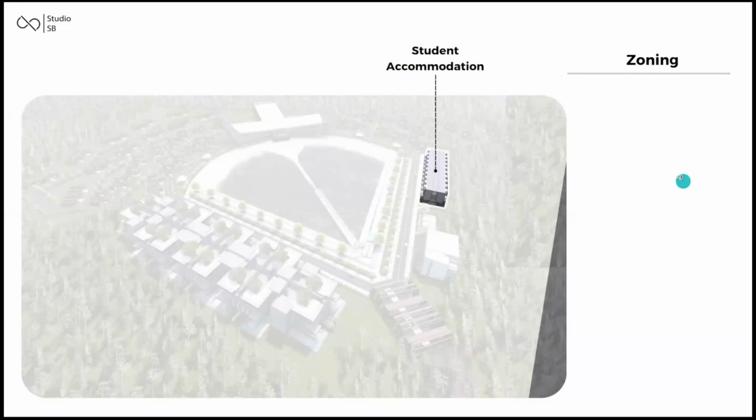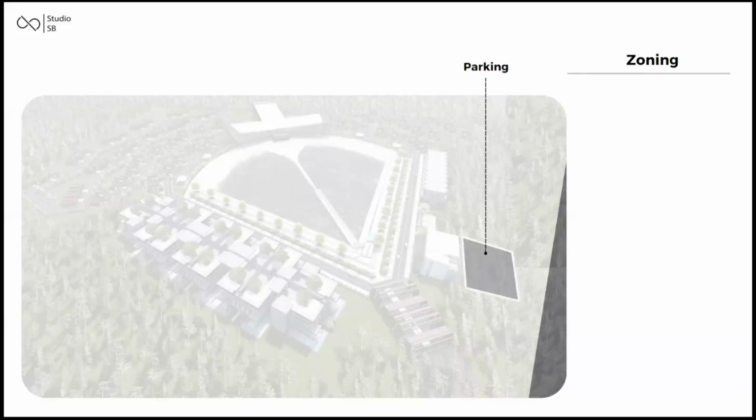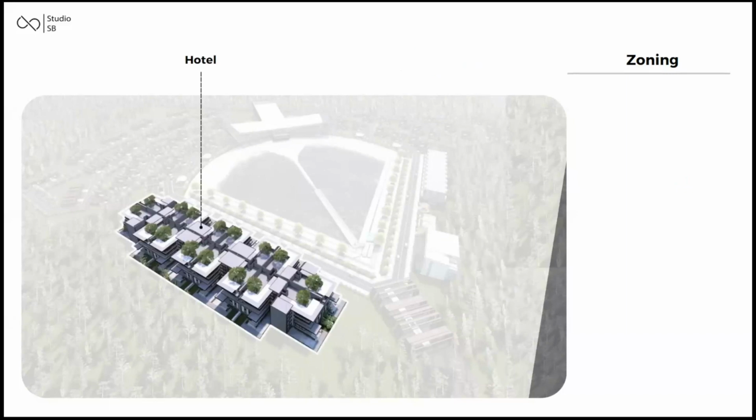The student accommodation, which is also acting like a hostel building with 250 keys. This is a state park area around the accommodation. So basically, this accommodation, what we have proposed is on the lively side, and we also have the surf school for the people who will be doing surfing activities at the basin, the parking lot, and the hotel.